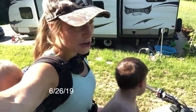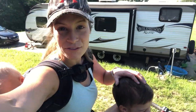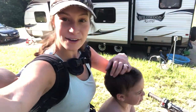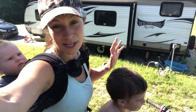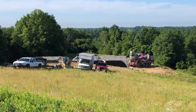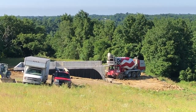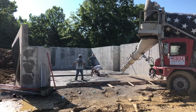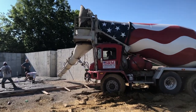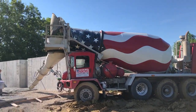Good morning! So, the concrete workers are over there pouring the floor of the basement, so we're gonna go check it out. Got the boys with me, of course, so we're gonna go see what they're doing. After today, we're done with concrete and we can start framing, so it's very exciting. Listen, here comes the concrete. Listen, Eli.